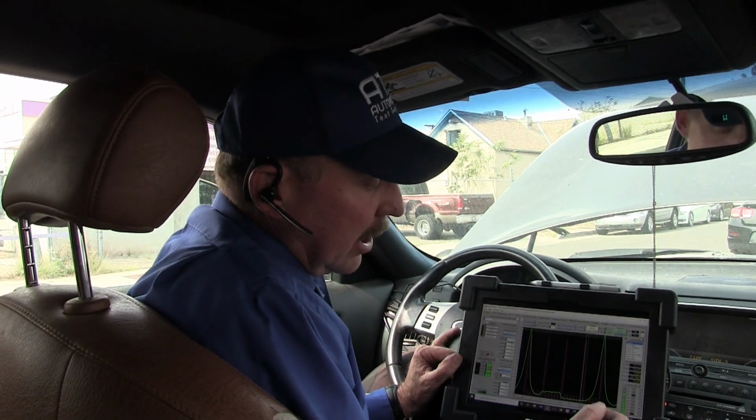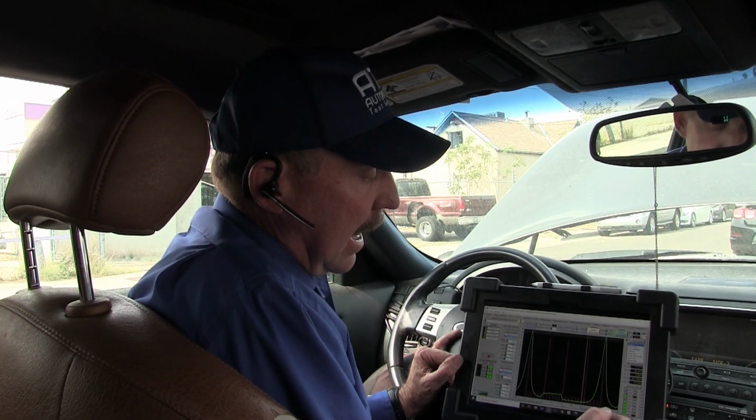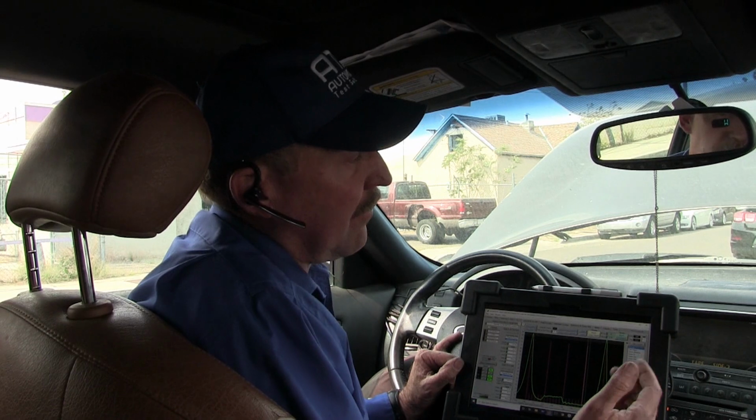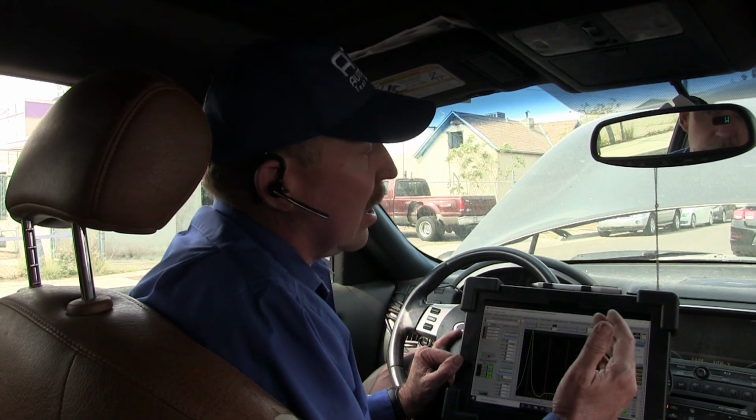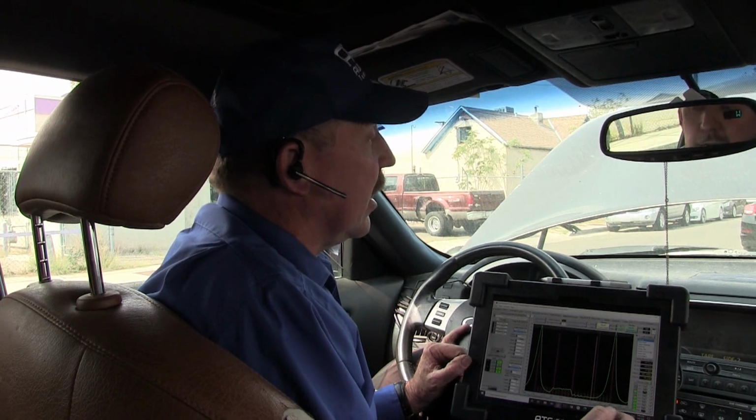So now we clearly have an indication that the phaser has something wrong with its target wheel for bank 2. Bank 1 is on, bank 2 is off, and this is a phaser target wheel problem. So let's go out and take a look at what's going on with that phaser.